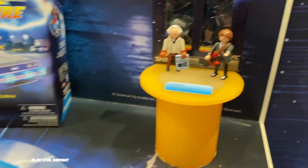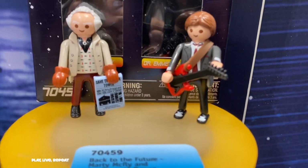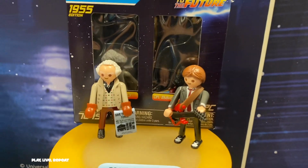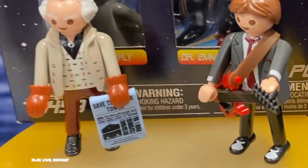Also coming out is the 1955 figure set featuring Marty and Dr. Emmett Brown in period clothes from the film. Notice Marty's outfit straight out of the film during the Enchantment Under the Sea dance when Marty takes over and sings Johnny B. Goode. Doc Brown even has the newspaper marking his fate.